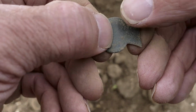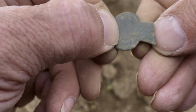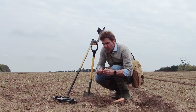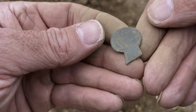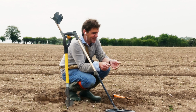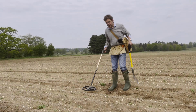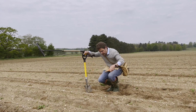Gosh, that's old. I don't know what that is. It looks definitely to have some sort of markings round the edges of it. I really like it. Looks jolly old. But God knows what it is, what it's part of. That has to be a coin. That just here, that has to be a coin.